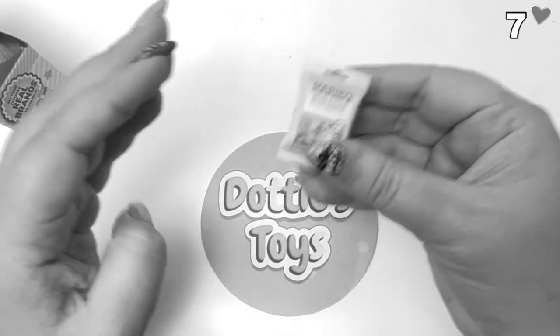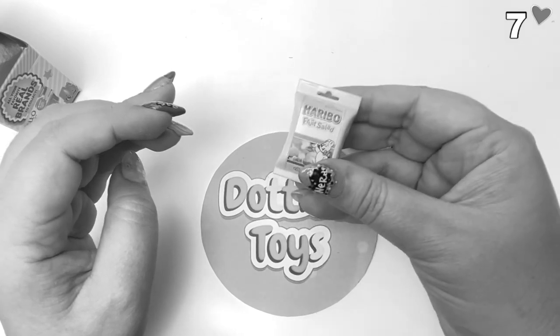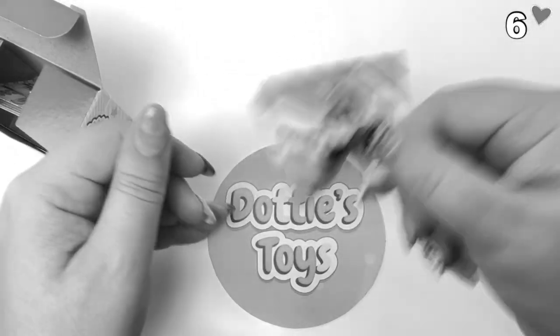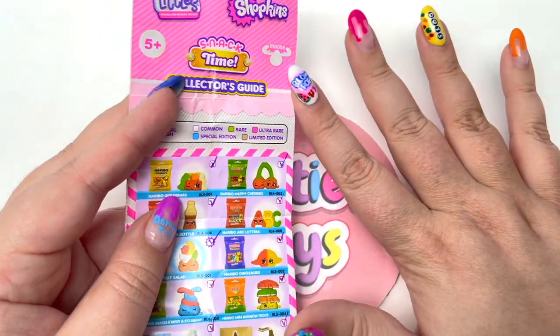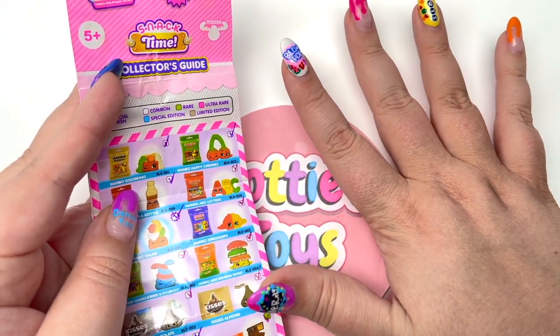Oh my goodness, we got a new piece! Hugs, is it the hugs? It's the hugs. We got the hugs! And I'm so excited, you guys. We only have 5 pieces left to complete this entire collection!